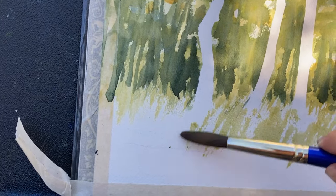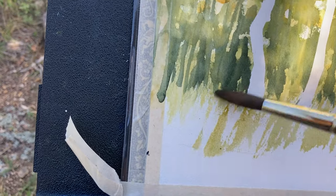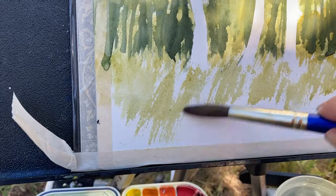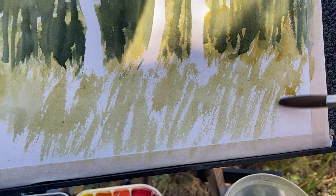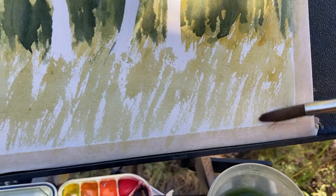Just using this side of my brush. So much fun. This is why I like using cold pressed paper, because you can get this kind of textury thing going.